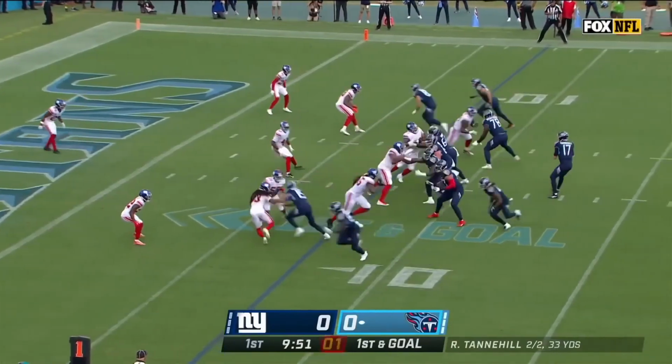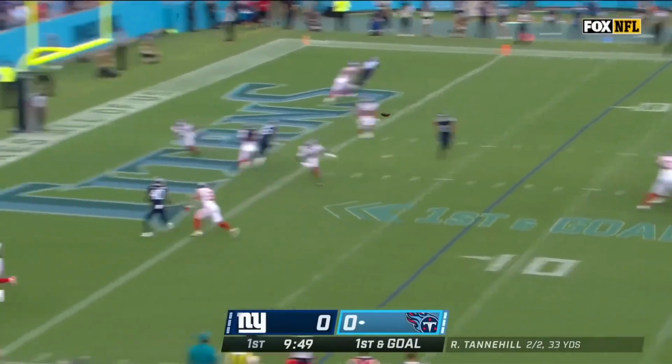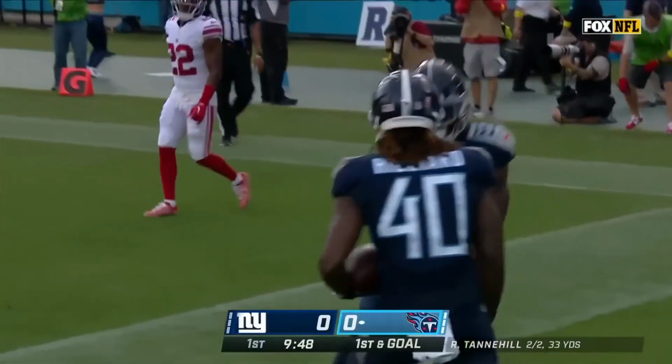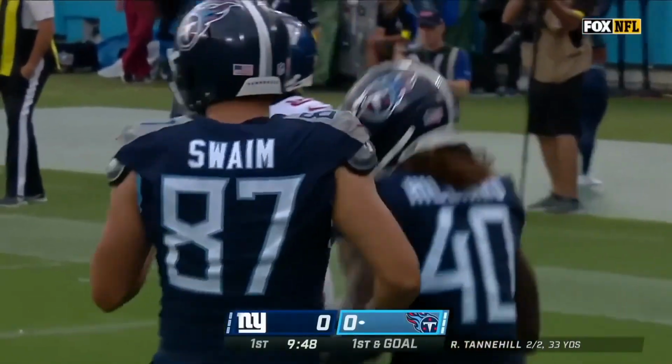Watch Haskins, or excuse me, Dontrell Willis out of the backfield. Tannehill to the end zone. It's Hilliard. Dontrell Hilliard with the touchdown.